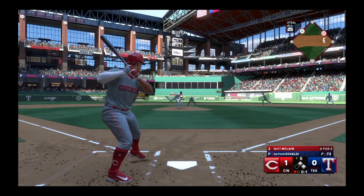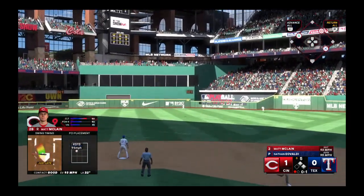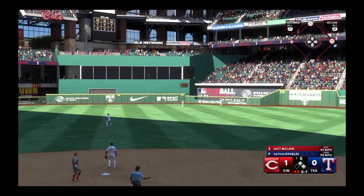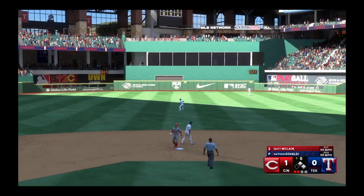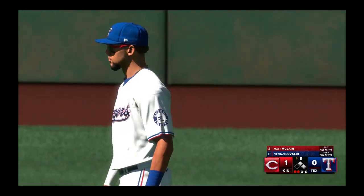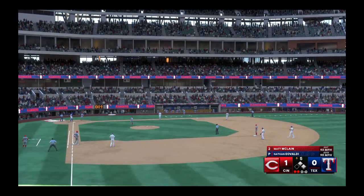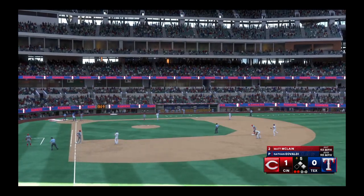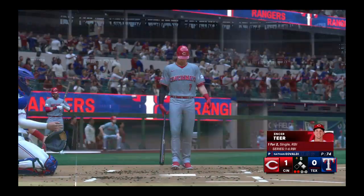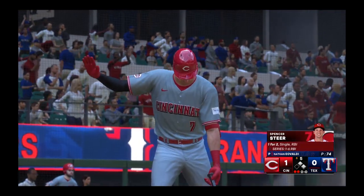Here's the pitch. Both runners on the move. He swings and hits a fly ball, center field. Makes the catch for the out. The first baseman, number 7, Cruz. And ready to hit now for Cincinnati, Spencer Steer. 1 for 2.